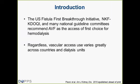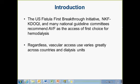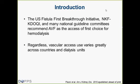The U.S. Fistula First Breakthrough Initiative, KDOQI guidelines, and many national guidelines have recommended an AV fistula as the access of first choice for hemodialysis, essentially across all countries. However, despite that, we still see quite a bit of variation in vascular access use and fistula use, for instance, across different countries and across facilities in each country.